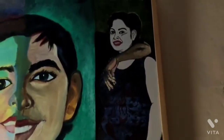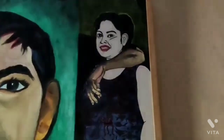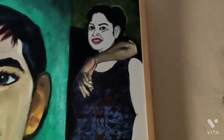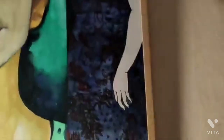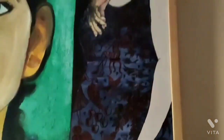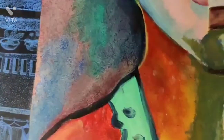And my portrait I took from Japanese prints actually, and also Klimt and all those. Look at the dress here, a lot of details. If you watch closely, there's a lot of detailing here. This is a 3x4 painting, and this detailing is done with a 000 brush. It's acrylic on canvas.